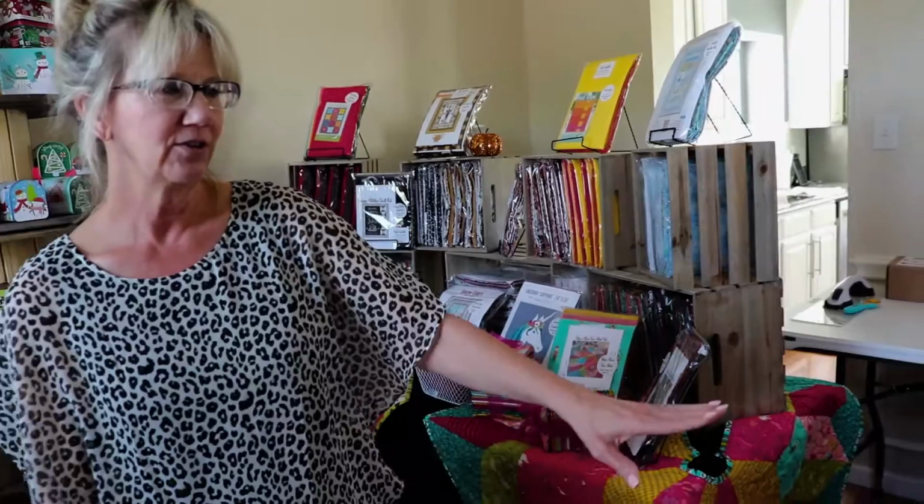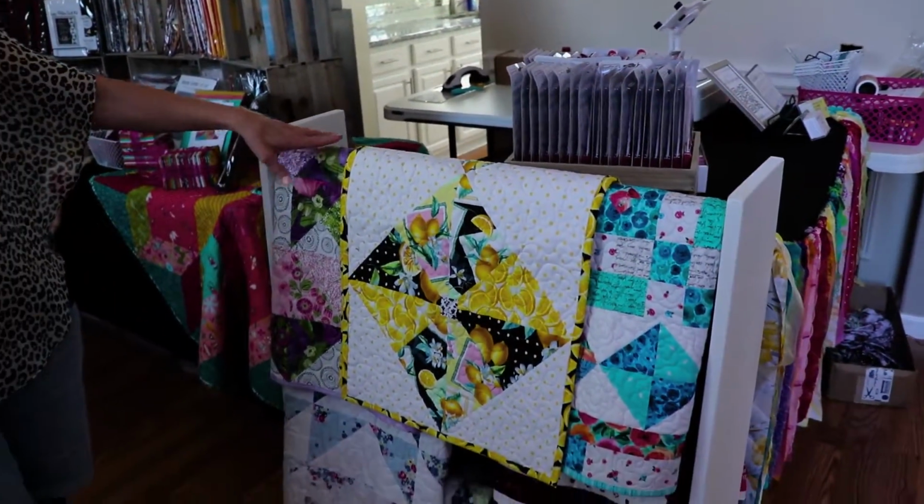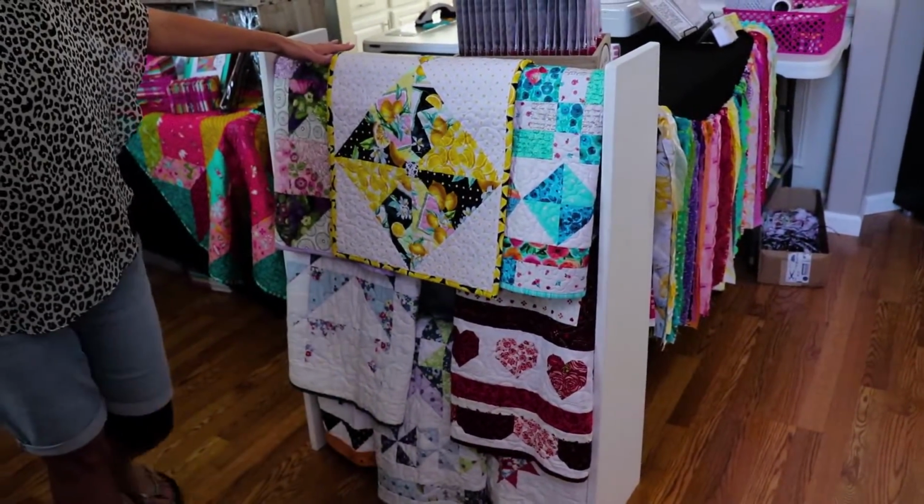And then we have our little rack over here. I guess when you enter, you'll see the little rack. And this has some of our quilts on it. Some of them are from our past mystery sew-alongs.